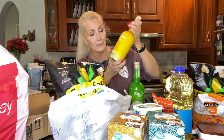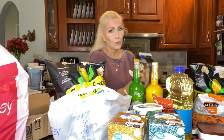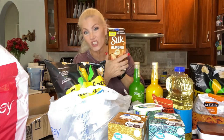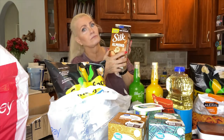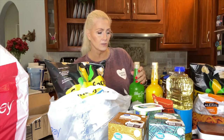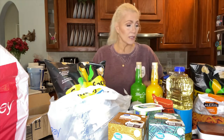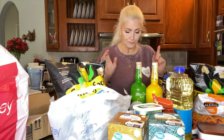And then I got this one too. This is the banana flavored banana rum cream, and I mix it with dark chocolate almond milk. It's so good. You could definitely get hooked on it. But luckily these are 20 bucks a bottle, so I won't be getting hooked on those. Anyways, that's all I got from the grocery store.